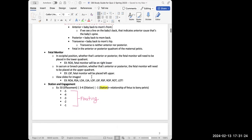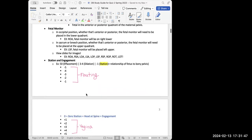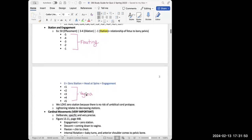Remember, whether it's anterior or posterior, we don't care about the third letter. If we see sacrum, we know we do upper, left upper if they're left, right upper if right. If they're in occipital, who cares about the third letter? If we see RO, then we do right lower. If we see LO, then it's going to be left lower.